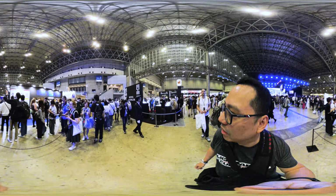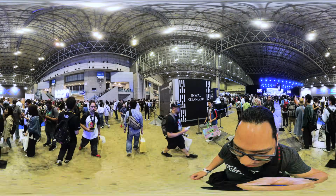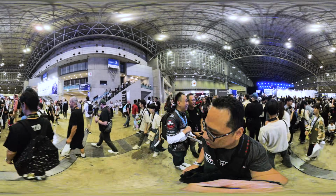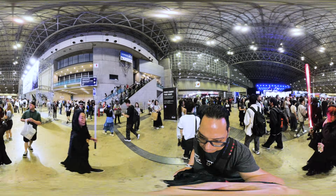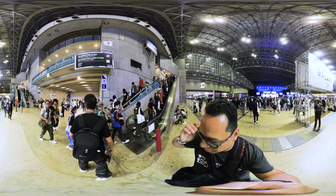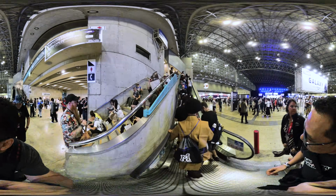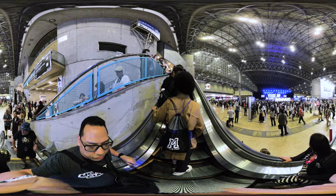I'm gonna actually go upstairs so you guys can get a good scope of what it looks like from bird's eye view. Just keep swimming. So break it down. Step back. So I'm gonna go up the escalator in front of the Hall 2 sign, just so we can see what it looks like in this first section.